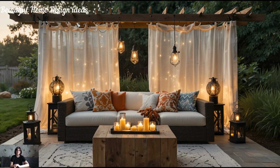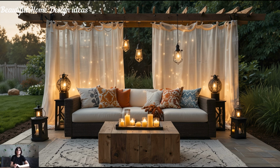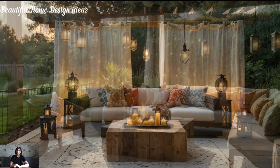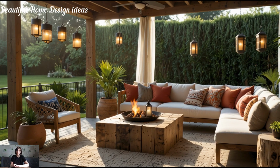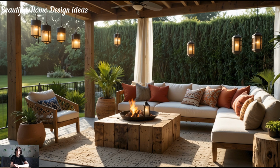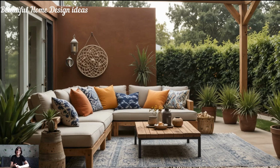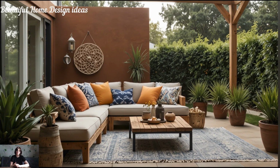Now that you've set up the foundation, it's time for those special finishing touches that make your patio feel uniquely yours. This is where you can truly get creative and express your style. Add in outdoor art, decorative lanterns, and cozy throws for layers of texture and charm. Incorporate boho-style macrame hangings, Moroccan-inspired poofs, or vintage finds that reflect your personality.